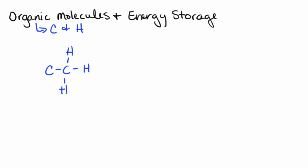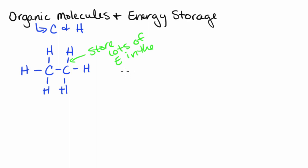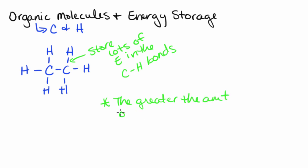what we're going to find is that these bonds, especially the ones between the hydrogen and the carbon, are going to be able to store lots of energy. So we can store lots of energy in the carbon to hydrogen bonds. And what that ultimately means is that the greater the amount of hydrogen, generally the greater the amount of energy that you can store in that molecule.